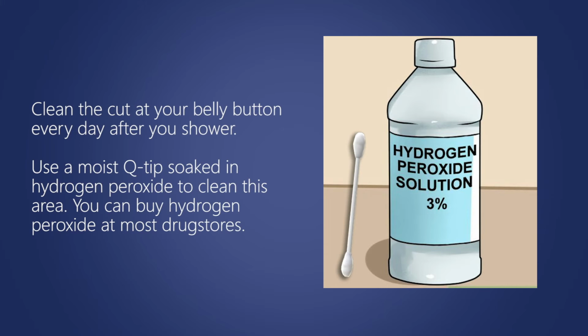Clean the cut at your belly button every day after you shower. Use a moist Q-tip soaked in hydrogen peroxide to clean this area. You can buy hydrogen peroxide at most drugstores.